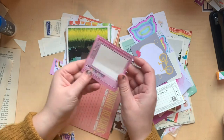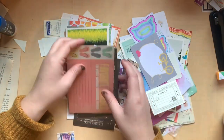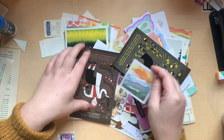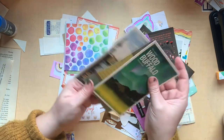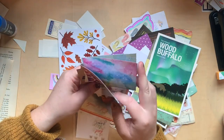I actually want to use this one too. This is just so nostalgic to me. I love that. Beach things is probably not going to be what I use for this month because it's not feeling very beachy. Not with how freezing it is. I know I've just said that over and over again, so please forgive me, but it's really cold. It's so cold at the moment.